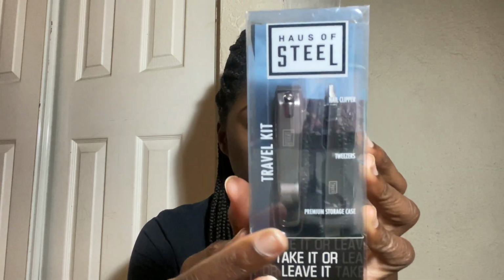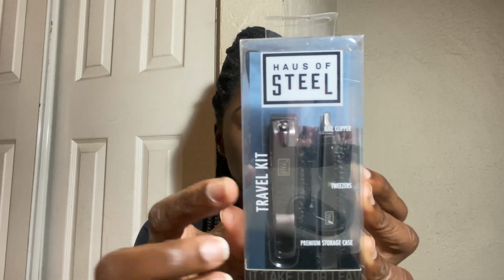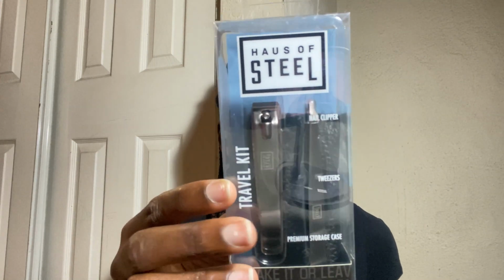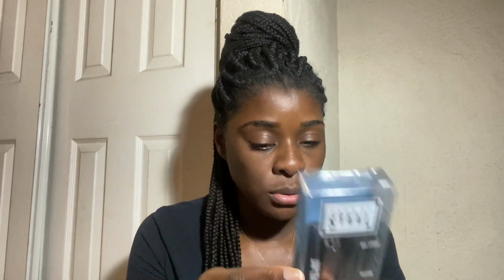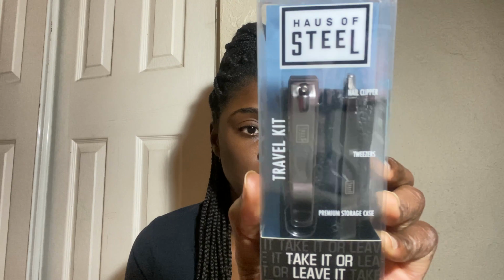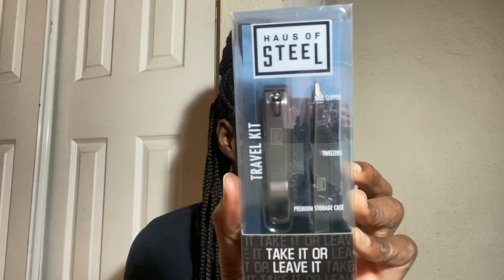And the next beauty item is a travel kit, and it's these nail clipper and tweezers. I was really interested in the nail clipper. I have a ton of tweezers, but it's a plus. I wanted a nail clipper that was like a straight edge, and this one is absolutely what I was looking for. This seems to be an expensive brand, House of Steel. I think I saw this brand at Walmart for like $6-7. So to get a travel kit with 2 items and a storage case for $1, absolutely cannot beat that.